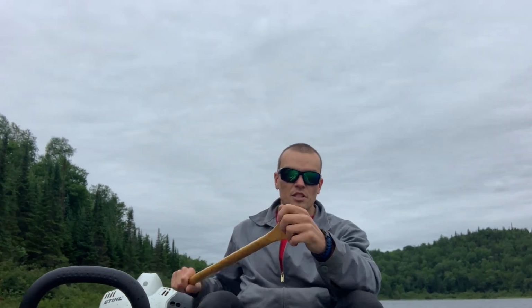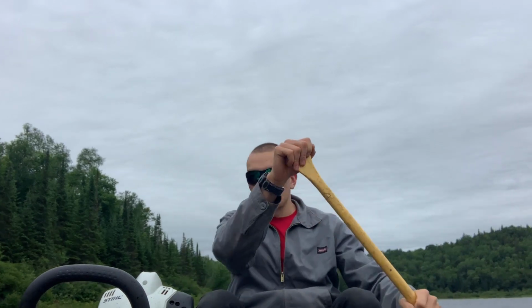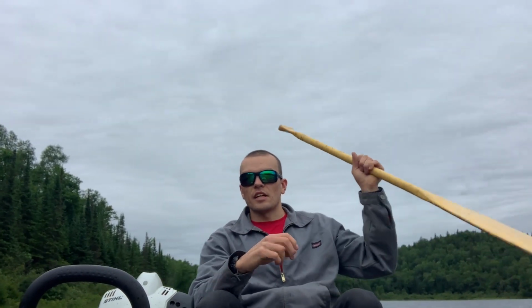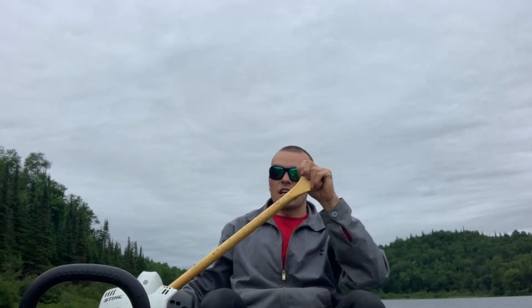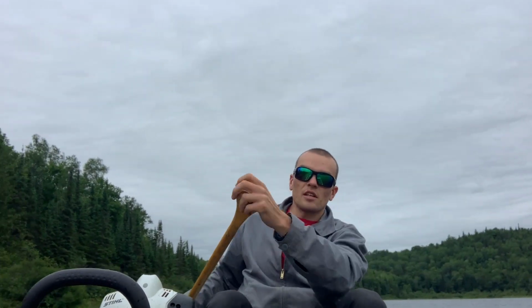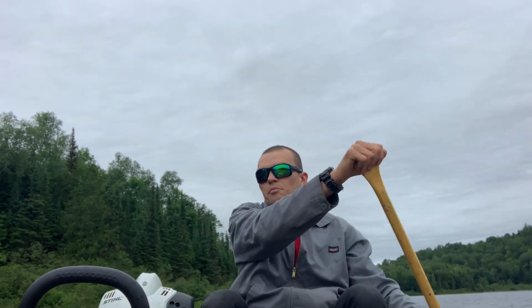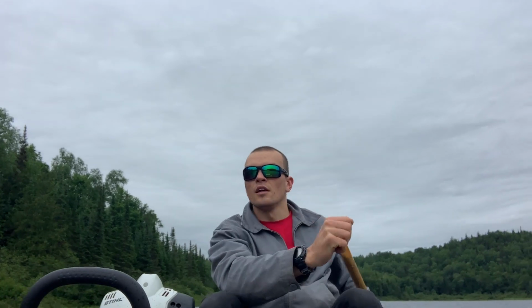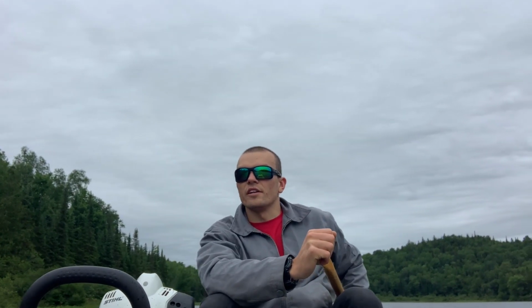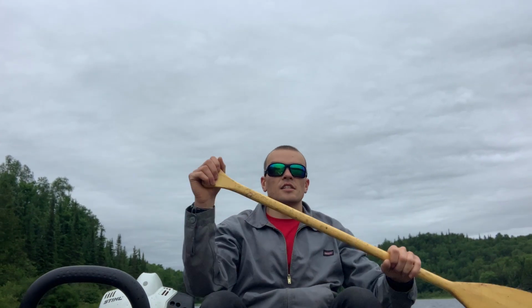I picked up this canoe from my uncle nearby. I'd like to thank him for donating it for this weekend. So I'm hauling in a bunch of gear. I got 10 guys coming into the property this weekend for a good buddy's bachelor party. So I got a weed eater to clear some spots for tents.